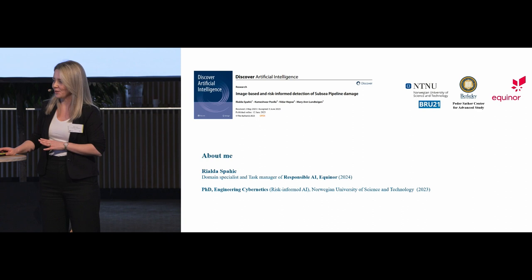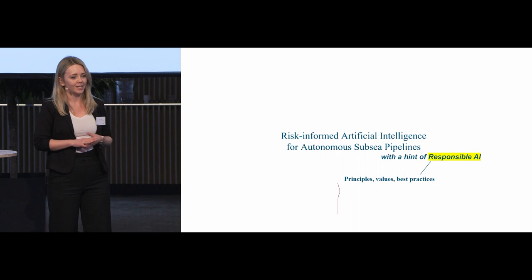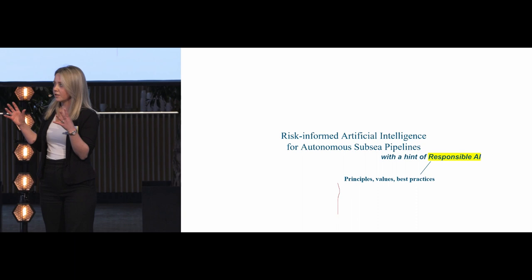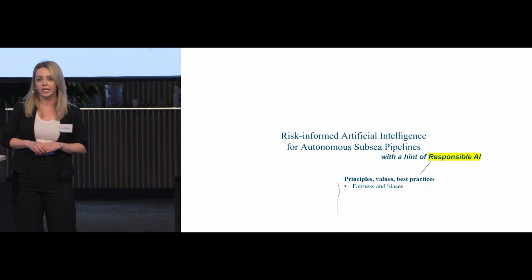Let me start with responsible AI. It is something I do at work, and it is something we've been talking about the entire day today. So I have faith that everyone already has an idea of what responsible AI is. But if I were to break it down, when I Google responsible AI and see many companies having responsible AI initiatives, it comes down to some principles, values, and best practices. Mostly we encounter fairness and biases first. We've heard about biases this morning, and in responsible AI, we talk about gender bias and racial bias.